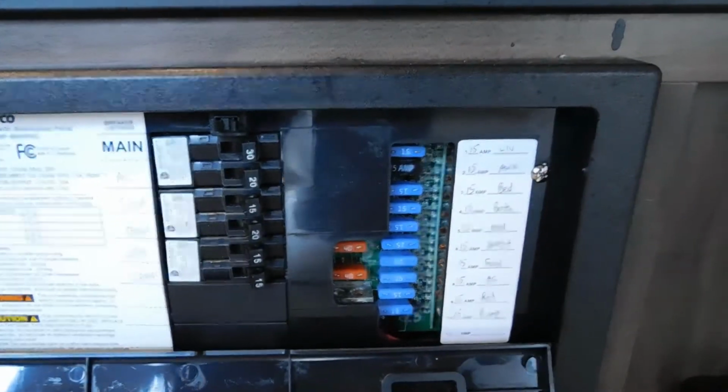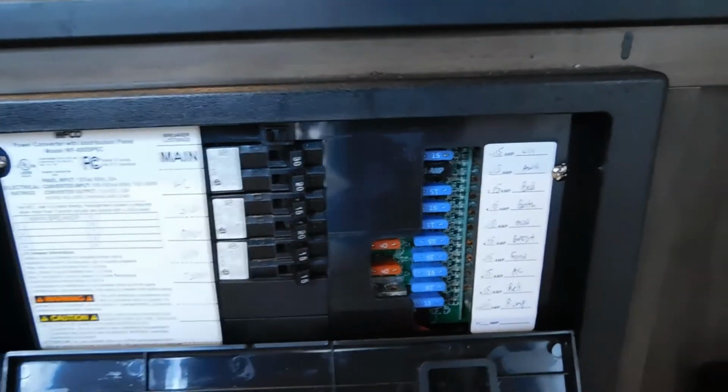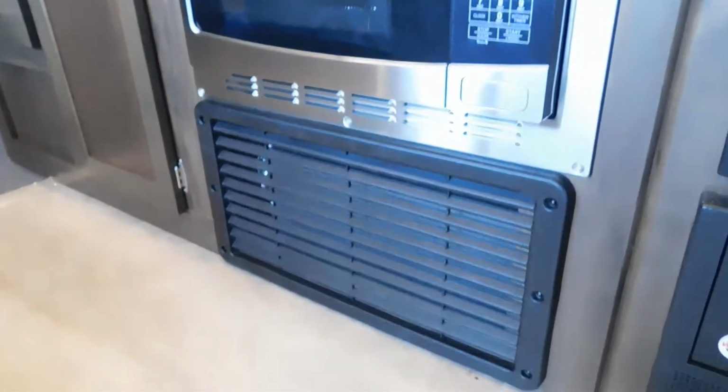Looks like you have mostly 15s in there. I see a 40. I highly recommend grabbing a handful of those from our store. Remember, you do have a 10% off coupon. After that, your furnace access.